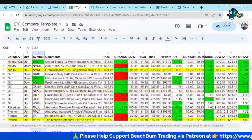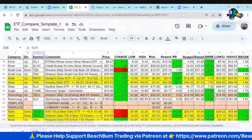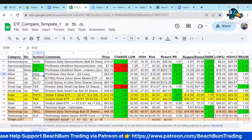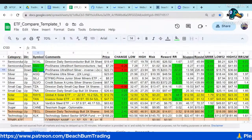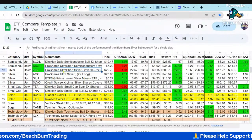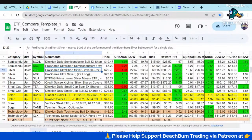Silver, similarly, we use AGQ short or long. AGQ long, it's a leveraged long, if you want to catch those bounces in silver. Had that nice bounce on Friday. If we get a retracement and you want to short silver, we prefer ZSL. You can see the risk reward profile on that.